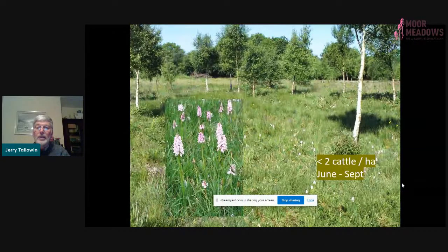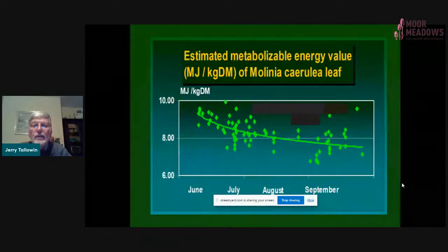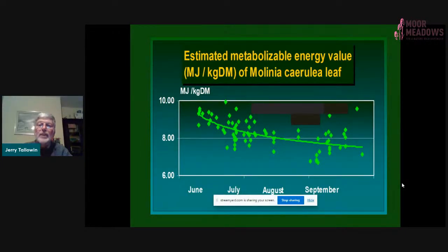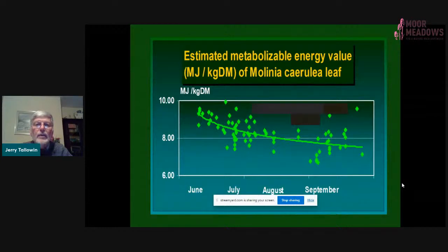One of the problems with such fantastic sites is that over the summer, after June, July, the actual forage value of such grassland declines significantly. I've actually pasted out the statistical values there just because they perhaps confuse. The line is very indicative of the fall in the quality. And the quality here is what we call the metabolizable energy value, which is used by agronomists and agriculturalists as a measure of the nutritional value of the forage that the animals are presented with.